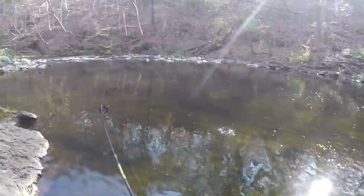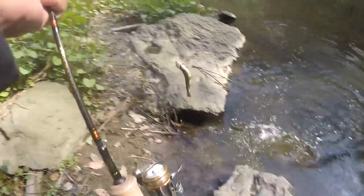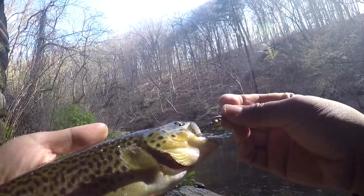Well, I'm taking this home. I'm taking this fish home for dinner. So I don't care if it gets dirty or not. There we go. Nice sized brown trout right here, as you guys can see. Beautiful, huh? On the Mepps Aglia.